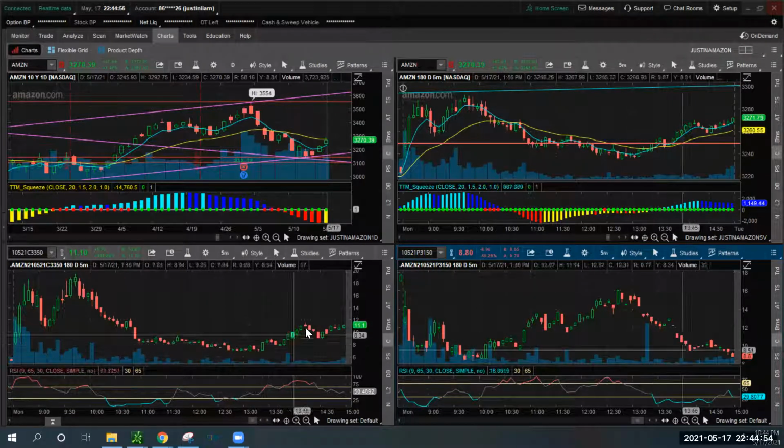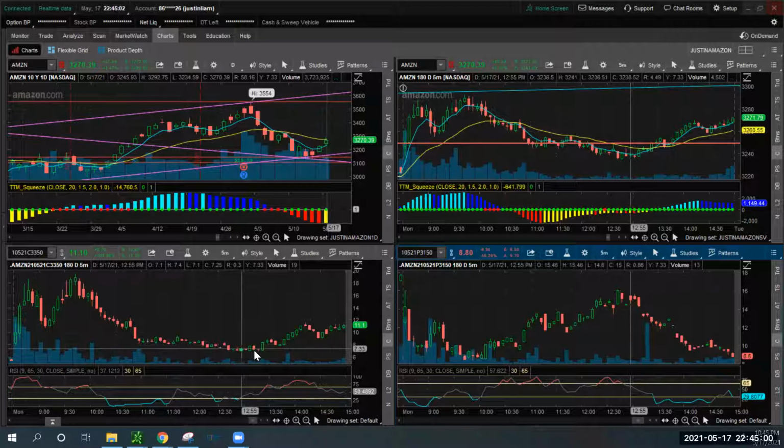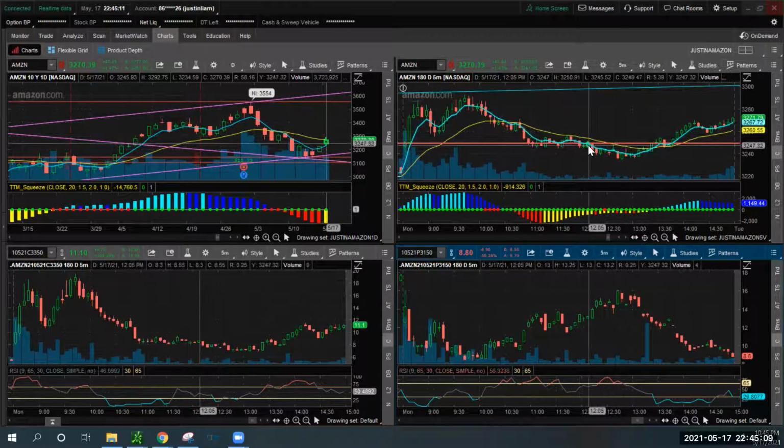and I should have gotten right back in with the same option. Did not, but then it ran up to my 3-hour target of 11, getting it at 8 and getting stopped out at 7:15. Had tightened up my stop a little bit when I saw it was moving against me when it broke down a little bit further here.